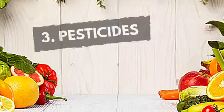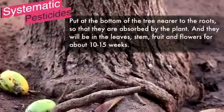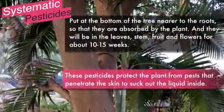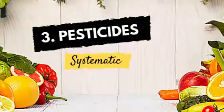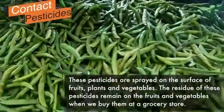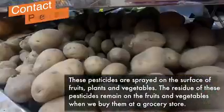Now coming to the third chemical agents, which are the worst of all, the pesticides. There are systemic pesticides which are put at the bottom of the tree nearer to the roots so that they are absorbed by the plant, and they will be in the leaves, stems, fruits, and flowers for about 10 to 15 weeks. Then there are contact pesticides which are sprayed on the surface of the plant, fruits and vegetables. These are the main culprits, as the residue of these pesticides remains on the fruits and vegetables even after you bring them to your home. But we can get rid of them.